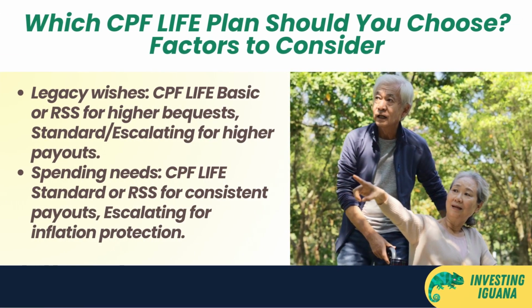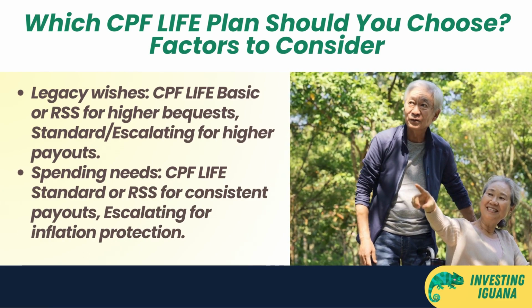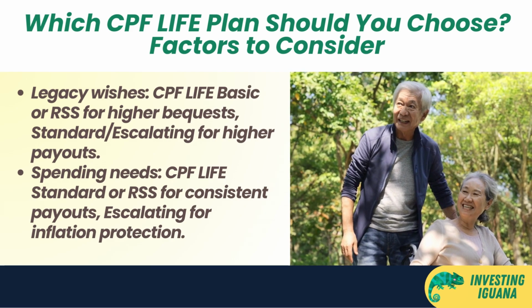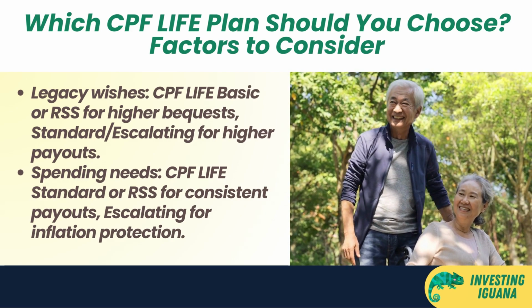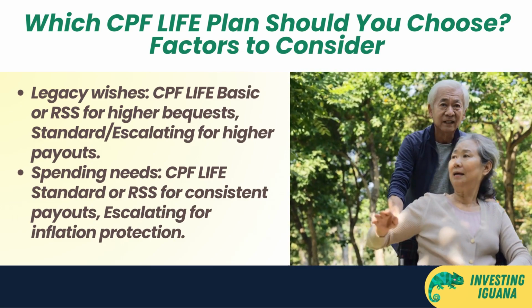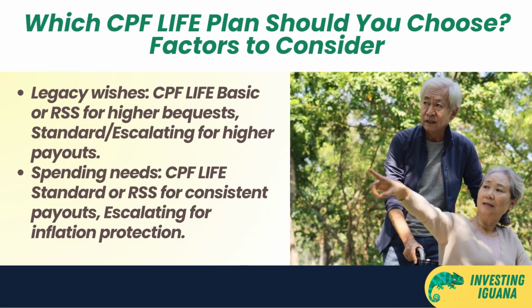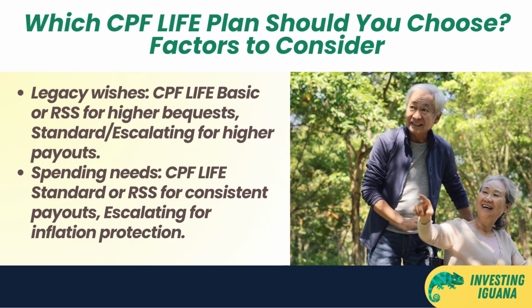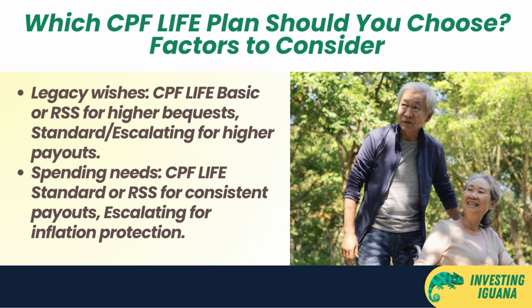B. Your legacy wishes. If you want to leave more money for your loved ones after you pass away, RSS or CPF Life Basic Plan may be more appealing as they have higher bequests. However, if you don't have any dependents or beneficiaries, CPF Life Standard Plan or Escalating Plan may be more attractive as they give you higher payouts while you're alive.